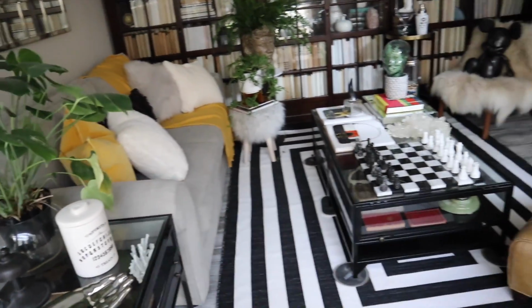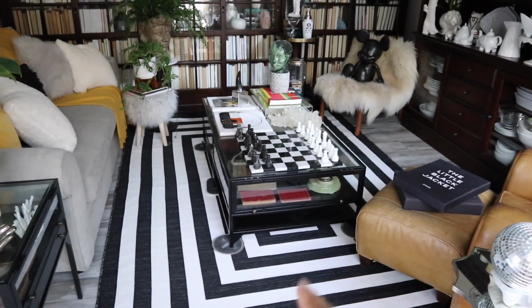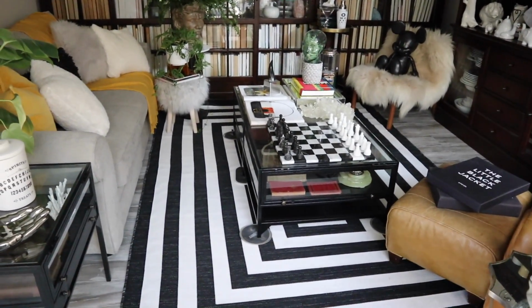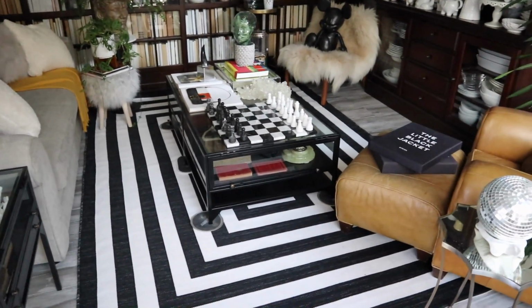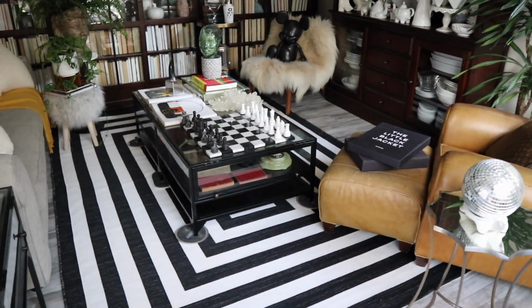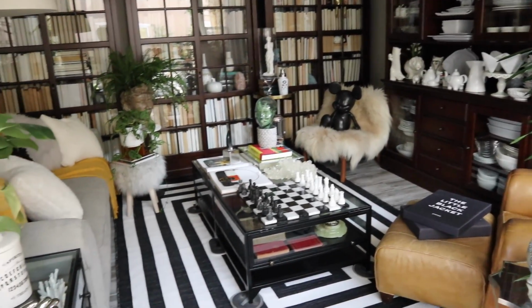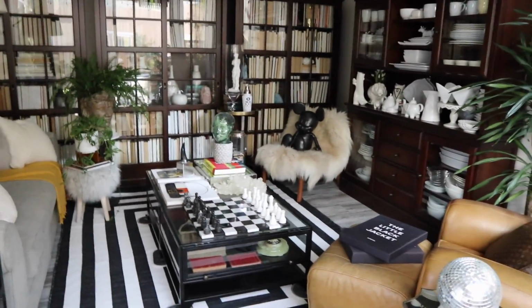And I think I'm gonna leave it like this for a little bit. Again, I'm still not completely married to the idea of the carpet. I still have my little furniture moving things underneath the coffee table, but I guess they'll just stay like that for a hot second. So we'll see. Maybe after the weekend, if I still like it, I will keep it like this.